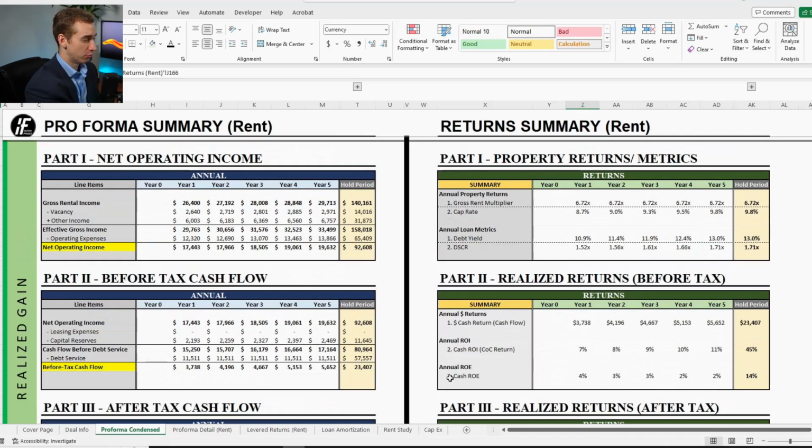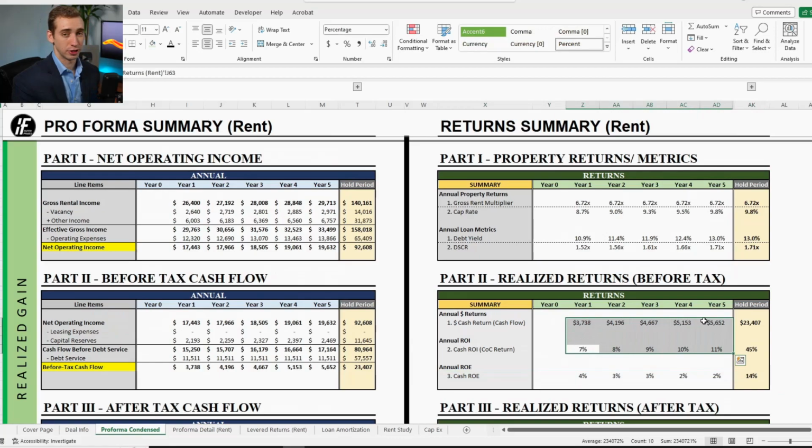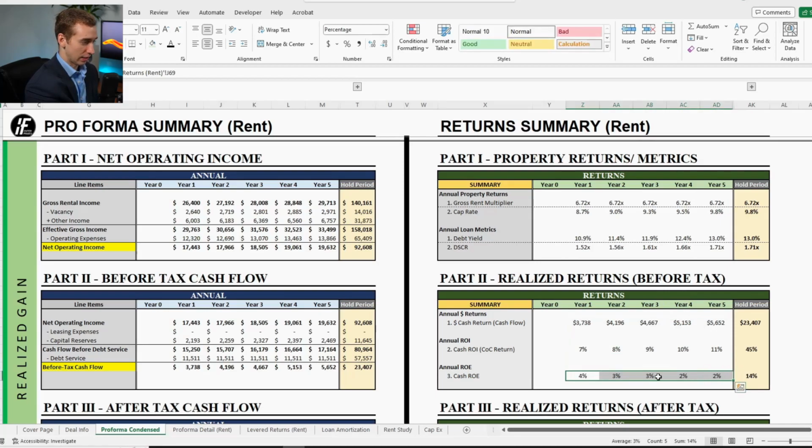Now, the same thing occurs with something called the cash ROE. So the return on investment, I would argue, is more important, and most investors would agree that it's more important, but the ROE is also important to look at because, as you'll notice, the ROE is going down in this case. That's because this is a cash flowing property. So even though the cash flow is improving each month and each year, which is very, very good to see, the ROE is actually going down.